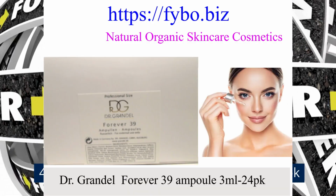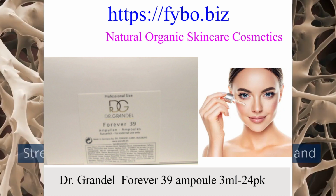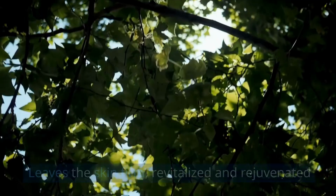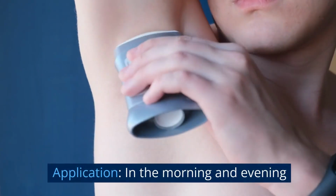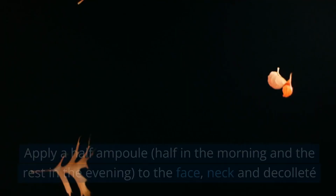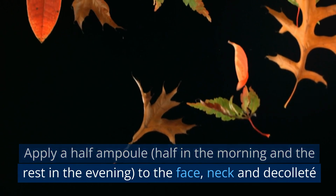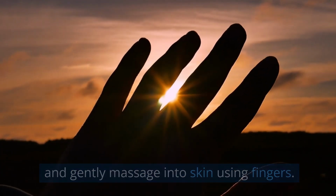4. Dr. Grendel Forever 39 Ampule, 3 ml, 24 pack. Strengthens, stimulates and protects collagen and elastin fibers. Leaves the skin firm, revitalized and rejuvenated. Application: in the morning and evening. Apply half an ampule in the morning and the rest in the evening to the face, neck and décolleté, and gently massage into the skin using fingers.